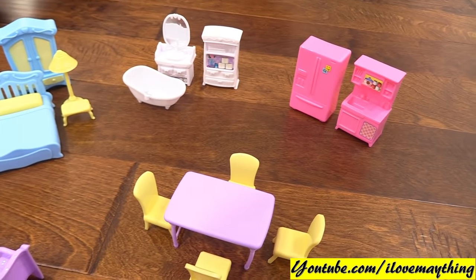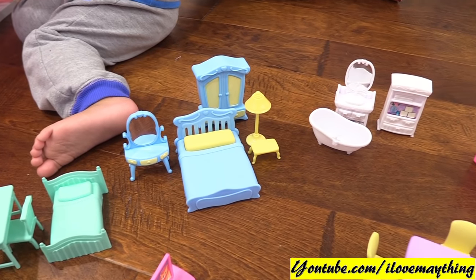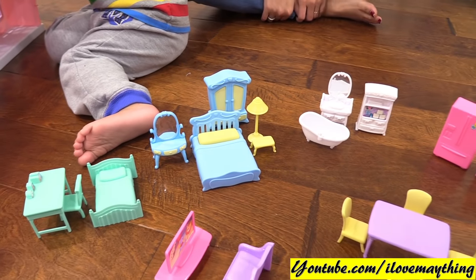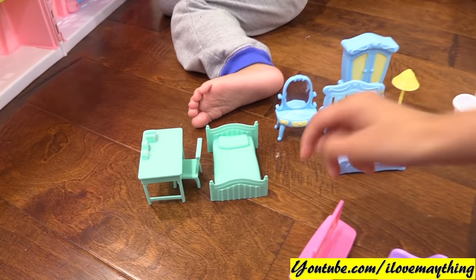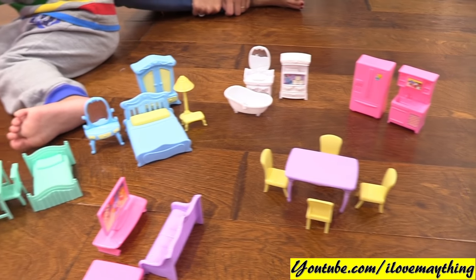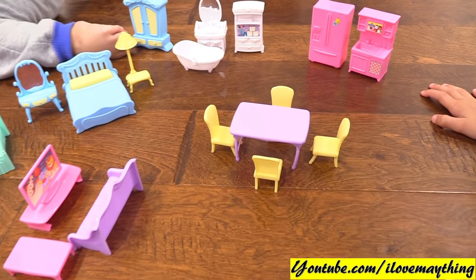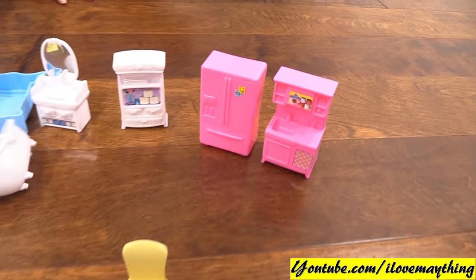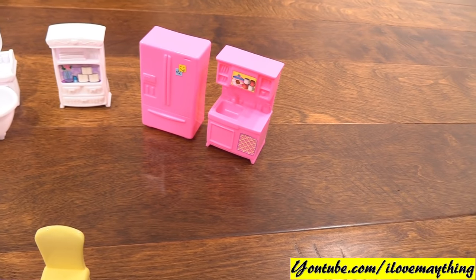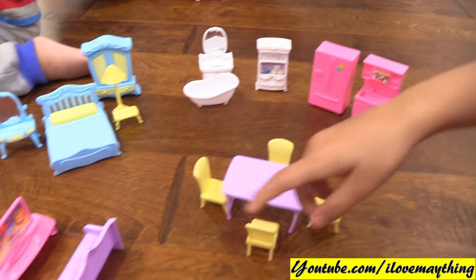Look, Maya. Oh, nice. Where's the master's bedroom, Maya? Over here. Yay! And where is the daughter's bedroom? Maya's bedroom? Yay, Maya's bedroom. Okay, now where is the bathroom? And where is the dining area? There you go. Here's the dining table. Okay, the refrigerator. The sink.